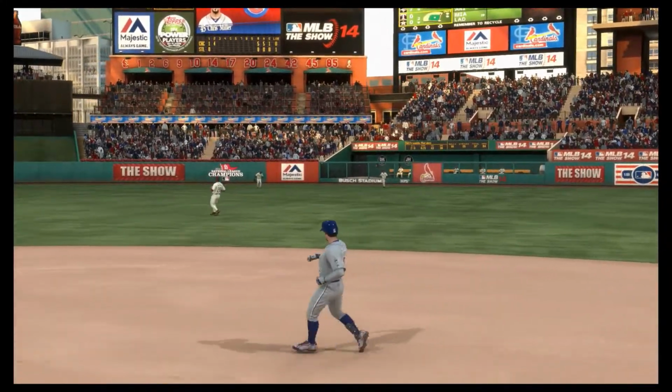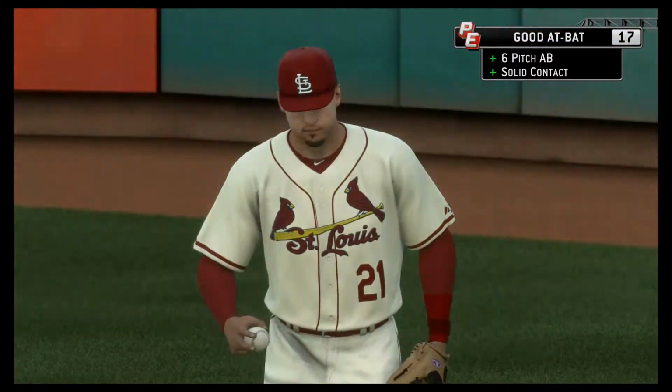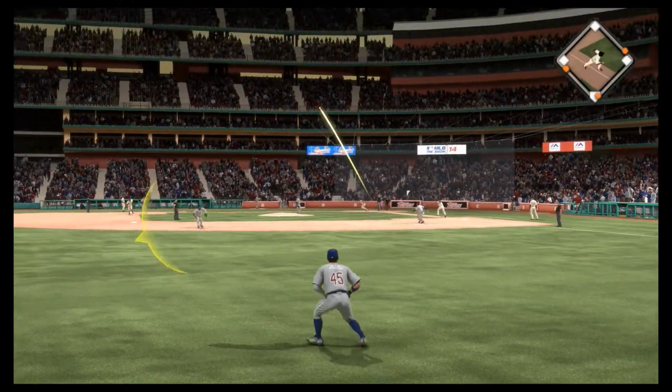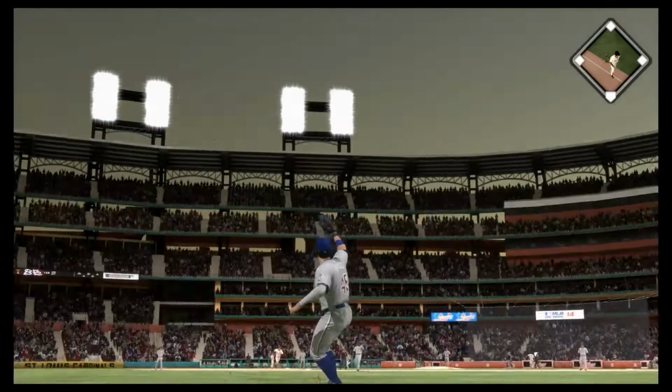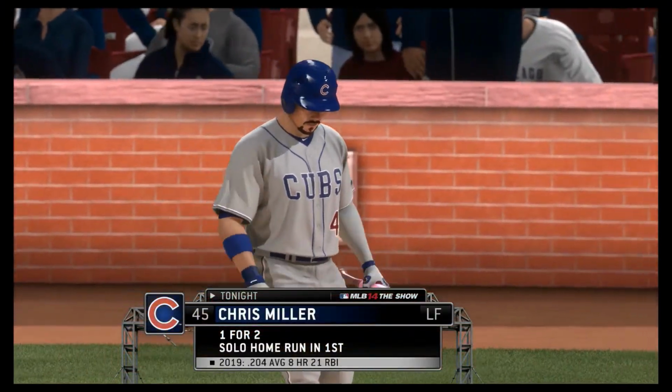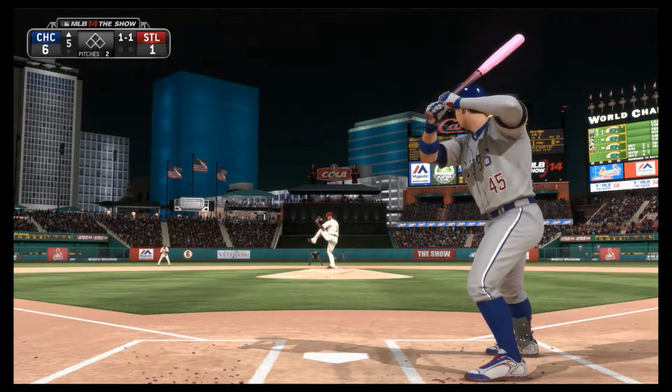Craig there to put it away and finally put an end to the inning. Here he comes on 2-2. And now this is swung on and lifted in the air to left center. Miller is under it, and he makes the catch for out number 3. Chris Miller. That first fastball took off on him a little bit.